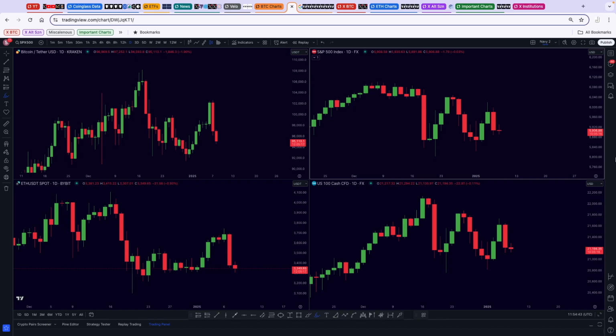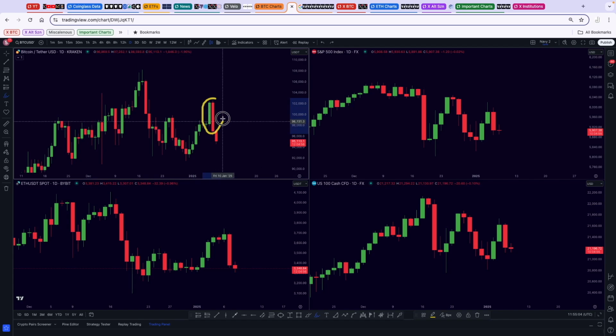We can see we had a massive red candle on the day for Bitcoin over there, and another one today so far. And for Ethereum, we had the exact same thing. Of course, the stock market initially came down straight off of that news as well. All of these charts have bearish engulfing candles if you look very closely, which is quite concerning. So we definitely need to be looking at what's likely to happen next.